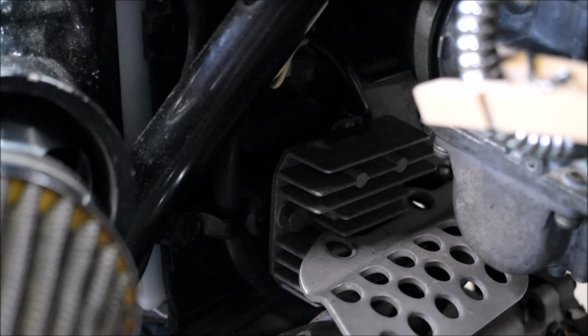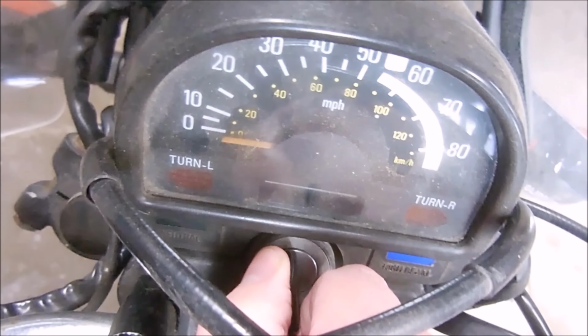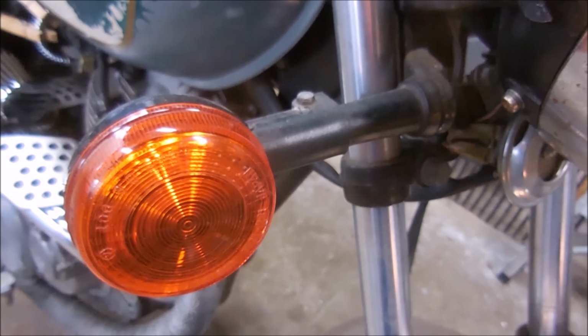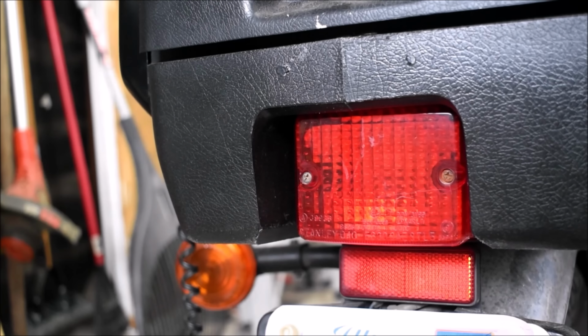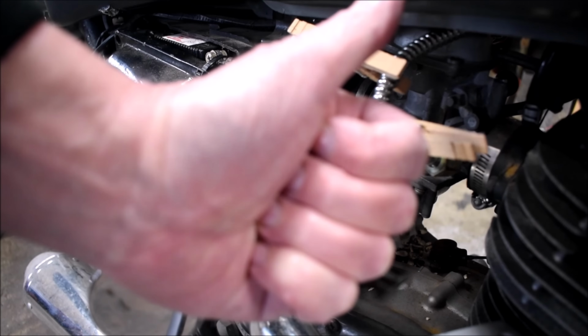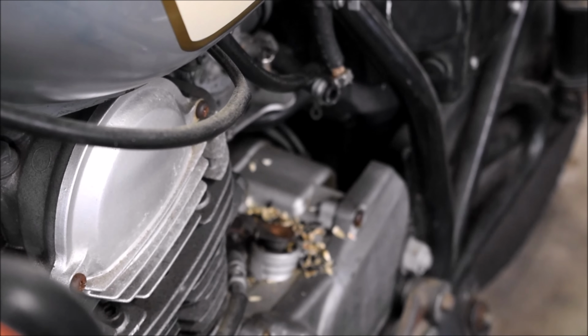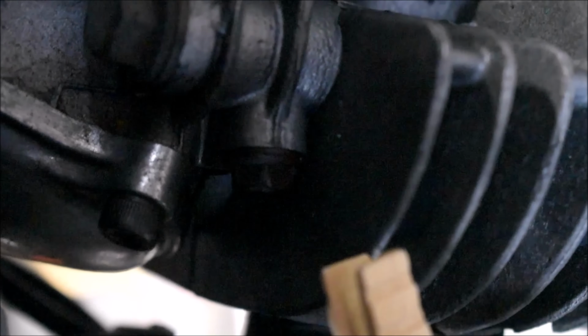Okay, that's all perfect. So this battery's 100% dead, so I went out to the, and I've got one that'll fit. Here goes. Yeah. Perfect. Badass. So I'm going to do a compression and leak down test. Just let it sit there with pressure for about 10 minutes and then come back and measure. There's another bleed valve right there.